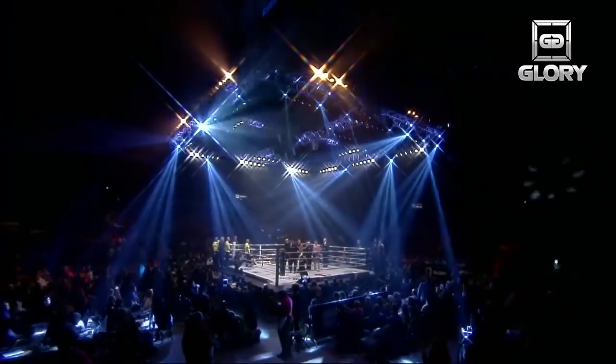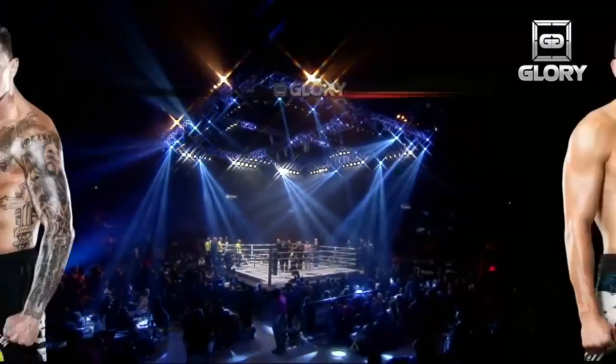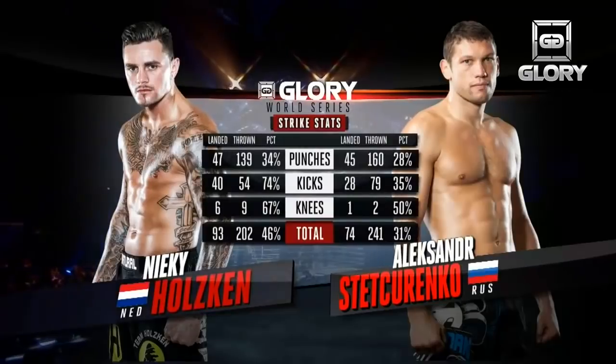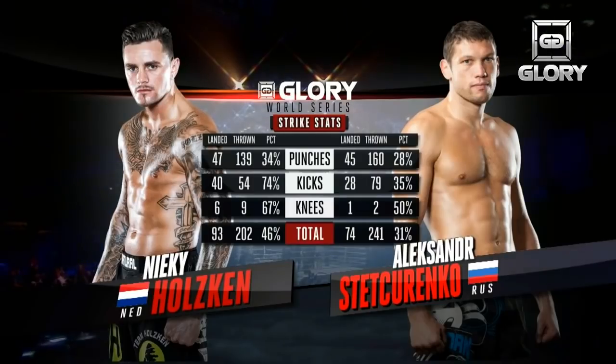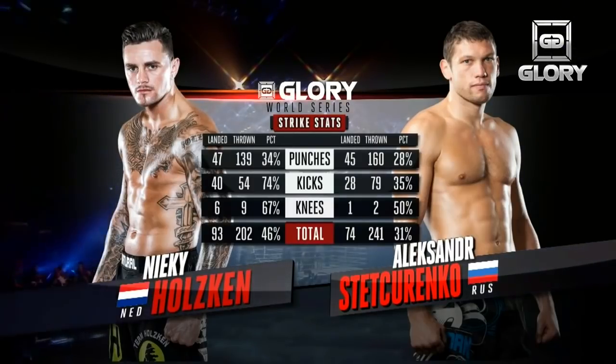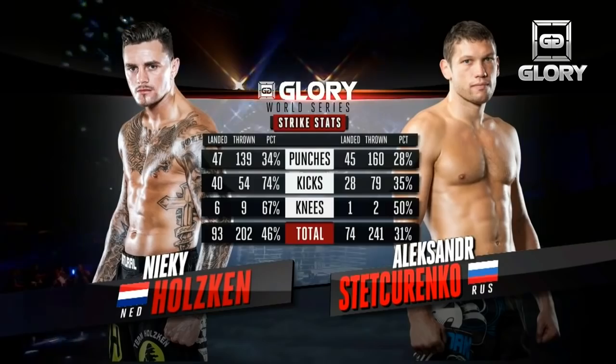Here are the official strike stats for this semifinal encounter between Nieky Holzken and Aleksandr Stetcuerenko. So close in the punching department. Wow. Only two punches more than Stetcuerenko, but the kicks may have iced it for him. Let's see what the judges think.